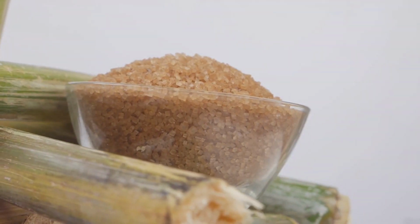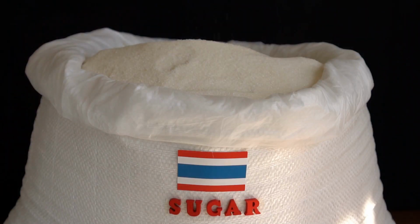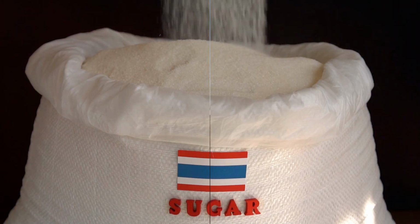So which will it be? The rustic charm of cane sugar or the pure sweetness of refined sugar? Stay tuned to find out which sugar reigns supreme in our taste test.